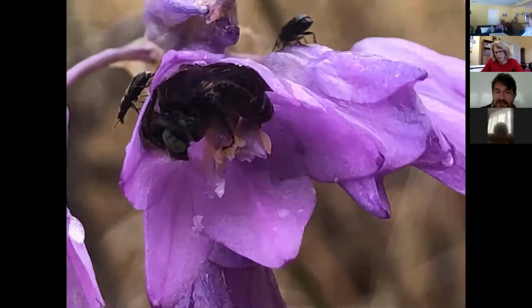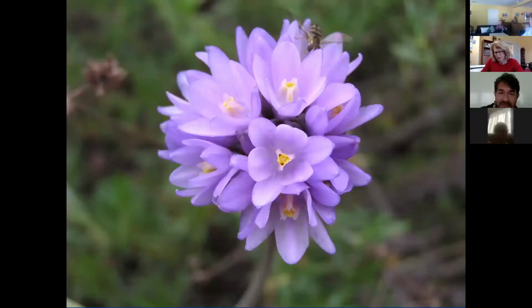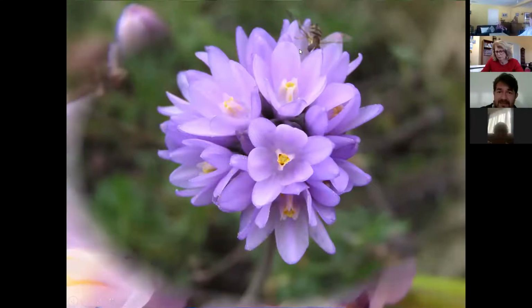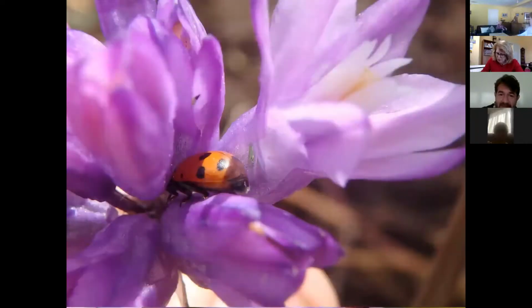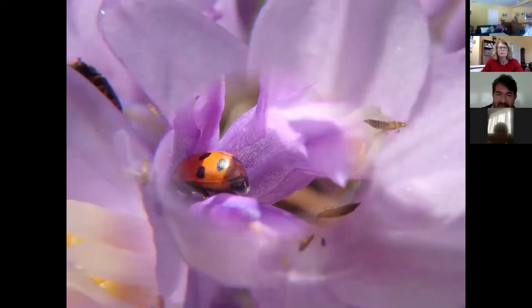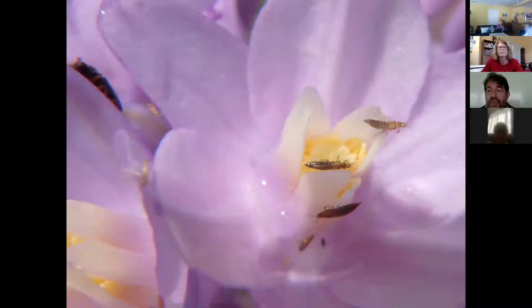And this one is in the company of a couple of other beetles. Even the hoverfly right here, taking the nectar and the pollen, and even very tiny beetles right here, feeding or taking the pollen and the nectar from the flowers, and even a lady beetle, sure, not pollination, but eating the bugs that may be feeding on this plant, and also thrips.